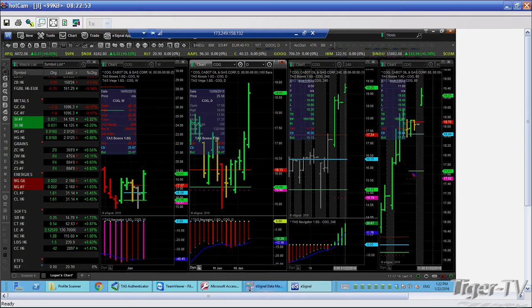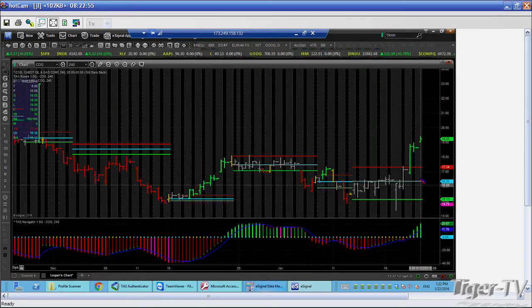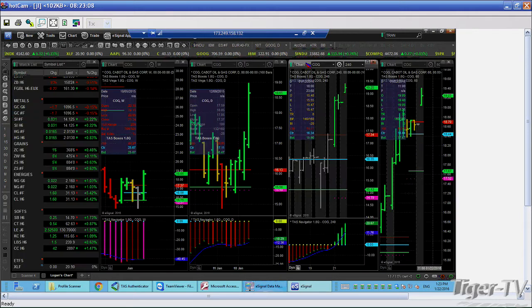So here's our 240s on COG. And the answer to the question is, where do you put your stops? Trailing stops are always good. This is pre-market. We're trading 1925. You've got a heck of a move in this. My opinion is you wake up this morning, you got a gap up, crude oil's looking a little rosy. It might not be a bad idea to take half off the table.